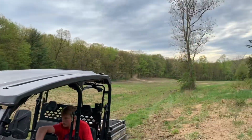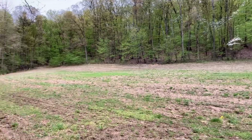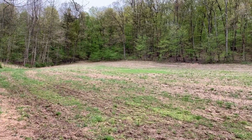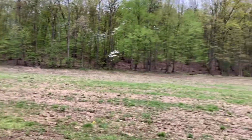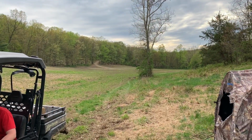And it's raining tomorrow, or we're supposed to have rain, so hopefully that'll make them come out into the field and they'll see those decoys and come over. But nothing's guaranteed when you're turkey hunting, so we'll see what happens tomorrow, but we're feeling pretty good.